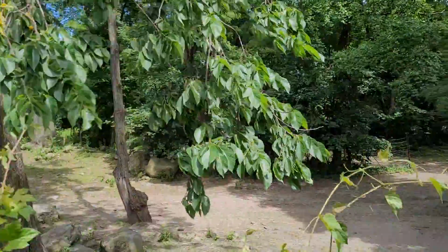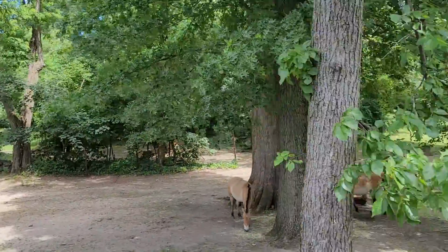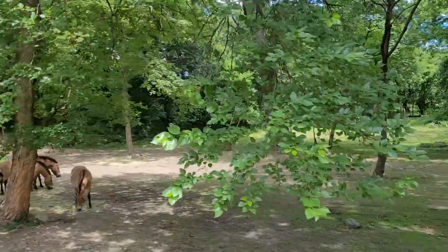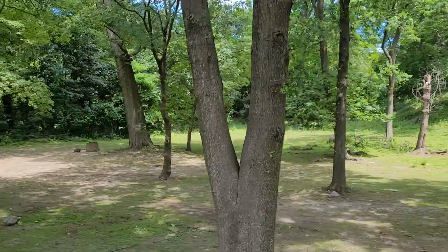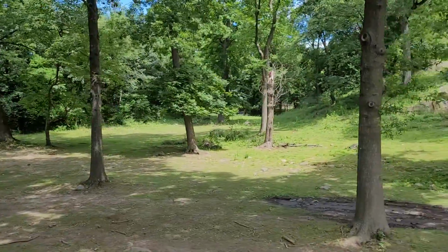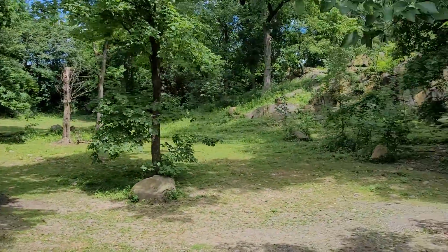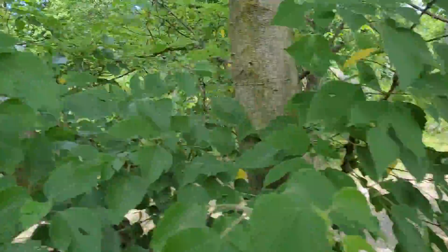Well, I mentioned that they were extinct in nature. That was in the 1960s. And at that time, there were zoos all around the world that said, hey, we have Mongolian wild horses. Why don't we take some of ours and create herds? And then we'll reintroduce them into Mongolia and the other parts of Asia where they became extinct. And you know what? That's exactly what they did. So now we have Mongolian wild horses running around Mongolia where they belong. It's one of the great success stories in animal conservation.